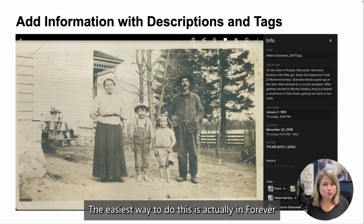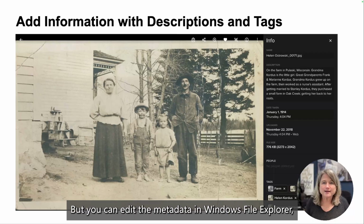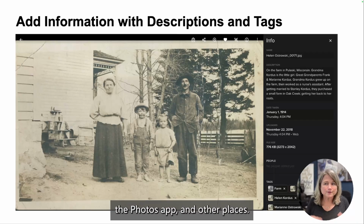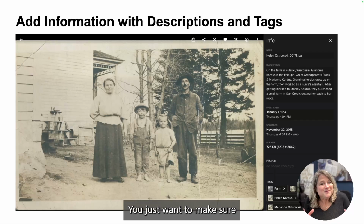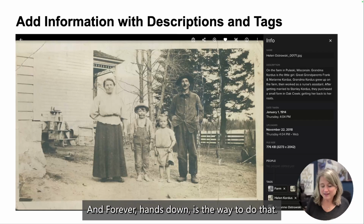The easiest way to do this is actually in forever permanent storage, which is why I am showing you here. But you can edit the metadata in Windows File Explorer, the Photos app, and other places. You just want to make sure that people will be able to view it. And forever, hands down, is the way to do that.